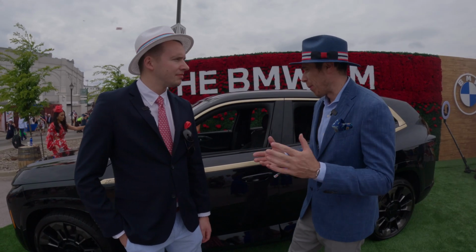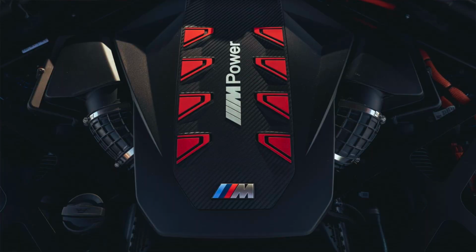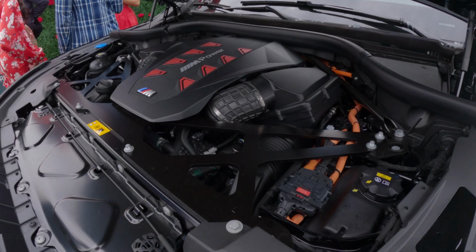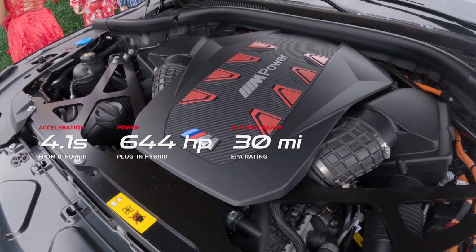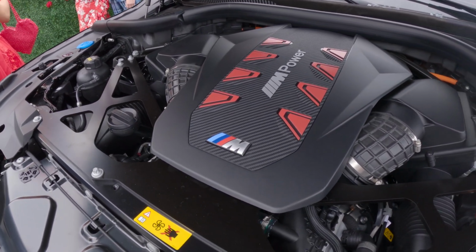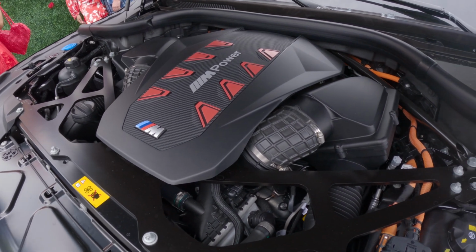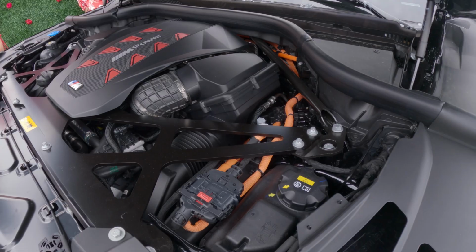All right, Alex, so before we talk about the specs, how about we pop up the hood, because I think that cover is quite cool. All right, so tell me what we have here. So the BMW XM is, of course, a plug-in hybrid vehicle. It is equipped with a 4.4-liter V8 engine combined with an electric motor that gets a total output of 644 horsepower, 590 pound-feet of torque, and sprints from 0 to 60 in about 4.1 seconds.